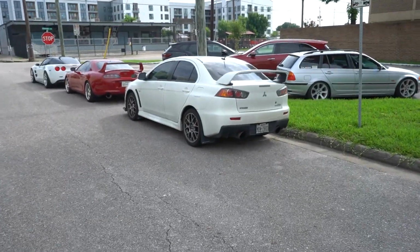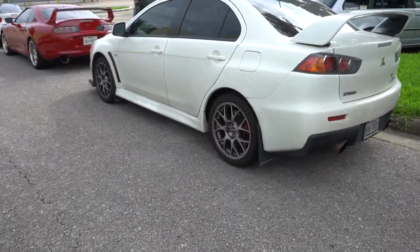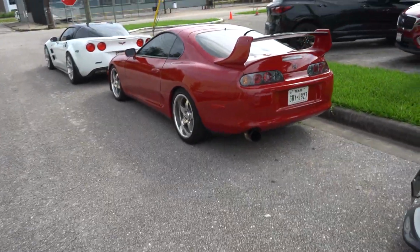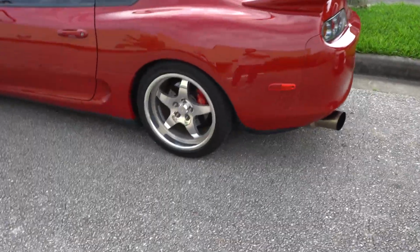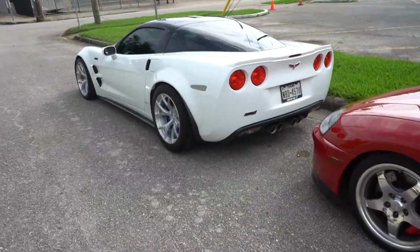For the boys. We got a little Lancer Evo though. Looking good. Allie likes the Evos. Nice little BBS wheels on it. Pretty clean. We got the red Mark IV Supra. Also super clean. Can't deny that. I think these are some CCWs as well, but I could be wrong. I can't really see those center caps.